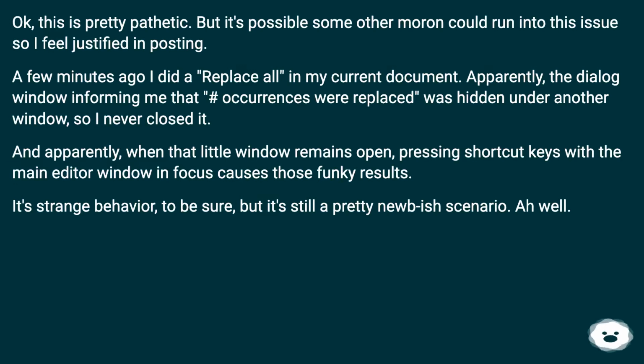Okay, this is pretty pathetic. But it's possible some other person could run into this issue, so I feel justified in posting. A few minutes ago I did a Replace All in my current document. Apparently, the dialog window informing me that the occurrences were replaced was hidden under another window, so I never closed it. And apparently, when that little window remains open, pressing shortcut keys with the main editor window in focus causes those funky results. It's strange behavior, to be sure, but it's still a pretty noobish scenario. Ah well.